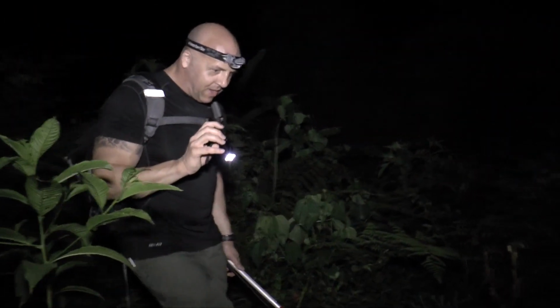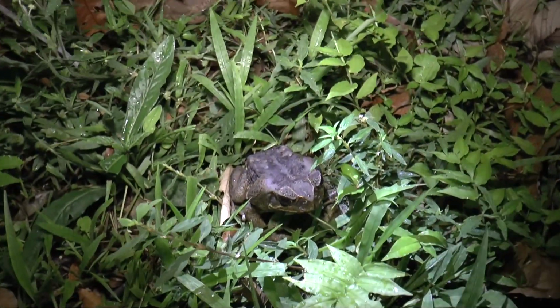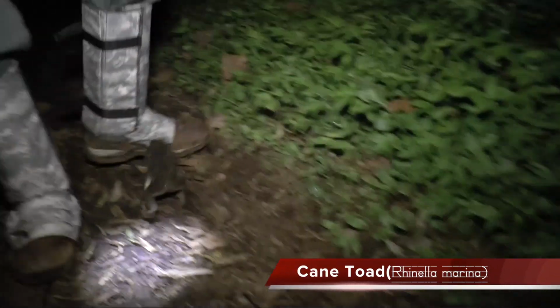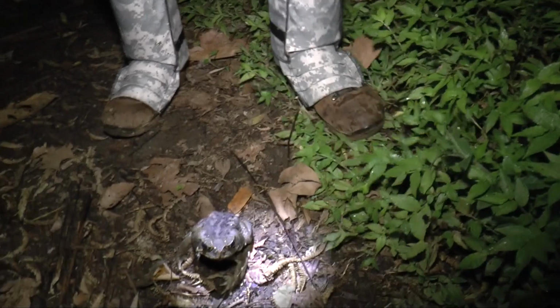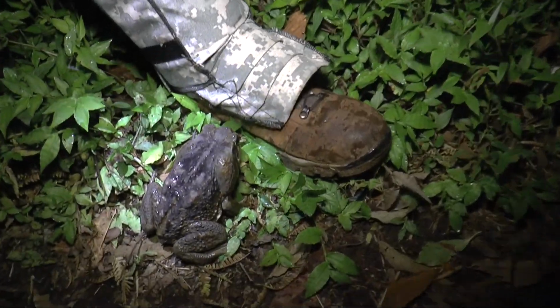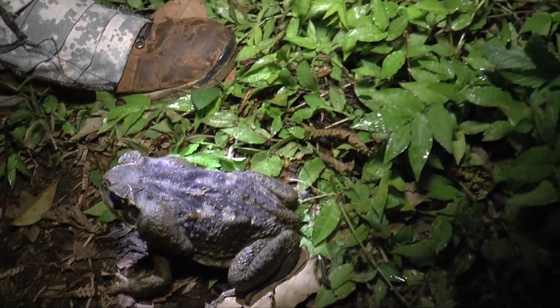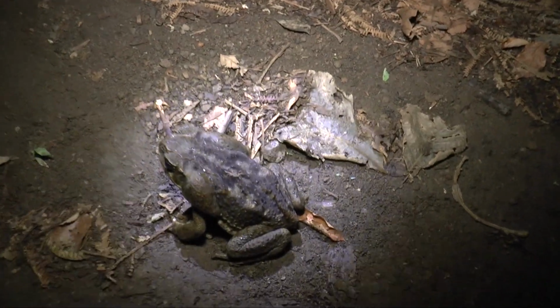This has got to be the biggest cane toad I've ever seen. It is absolutely gigantic. It's right next to my boot. Look at the size of that thing. That thing is massive. Oh my gosh. And the glands behind the eyes are what secretes the toxic substance. The reason I'm not grabbing it is because they can affect mammals, humans, dogs, cats, all kinds of predators. They know to leave these guys alone.